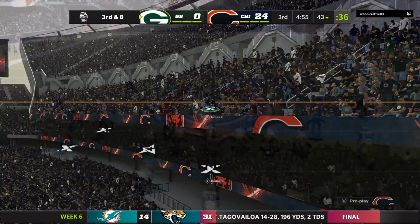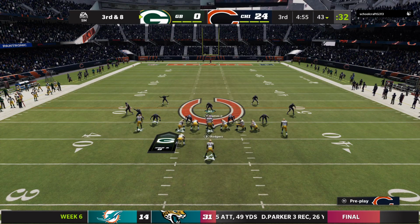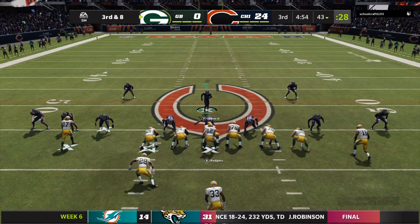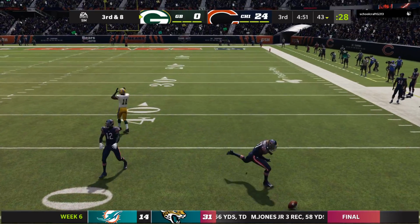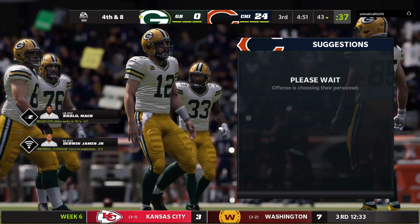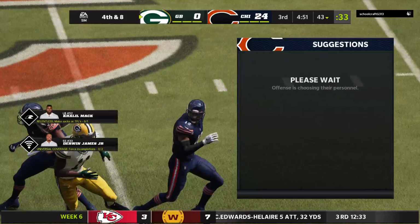And he drops it incomplete. And their struggles continue here. Throwing is Rodgers on 3rd down. And that's incomplete, nearly intercepted. And remember, he had his hands on one earlier, had 1 pick. Could have been his 2nd, but instead it's 4th down.